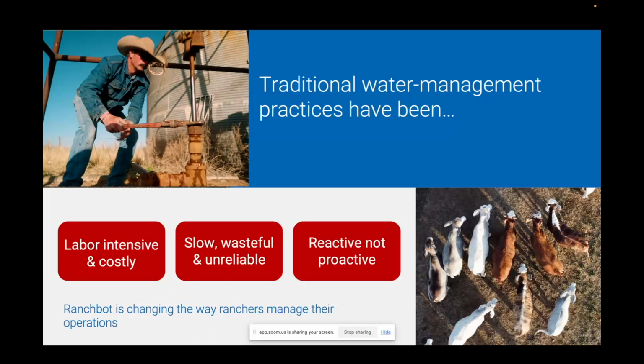So you can get to that water tank, and you can get there and everything looks fine, and you turn around, but you don't know what happened as soon as you turn the vehicle around and went home. Or you could fix something and turn around and think it's fixed, and it's not.